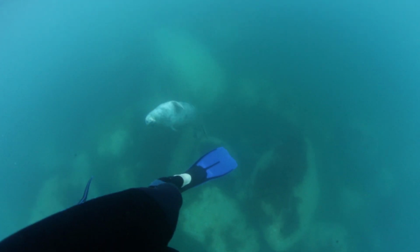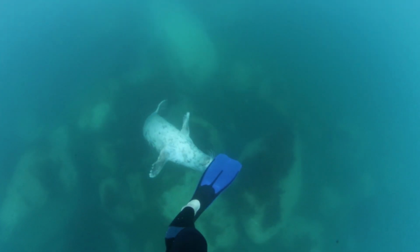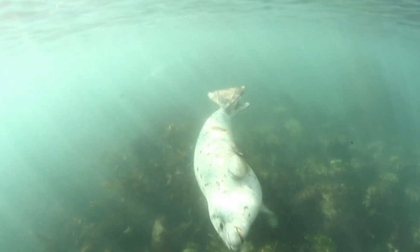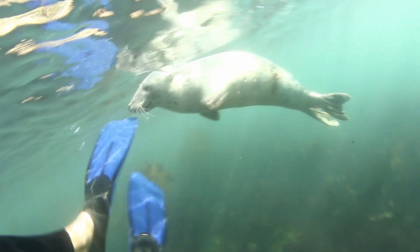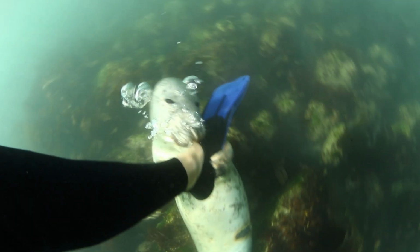The seals are incredibly inquisitive, and if you wait patiently, they often come to investigate your fins. Younger seals in particular are the most inquisitive, but unfortunately this means that they often have scars from entanglements in fishing gear.